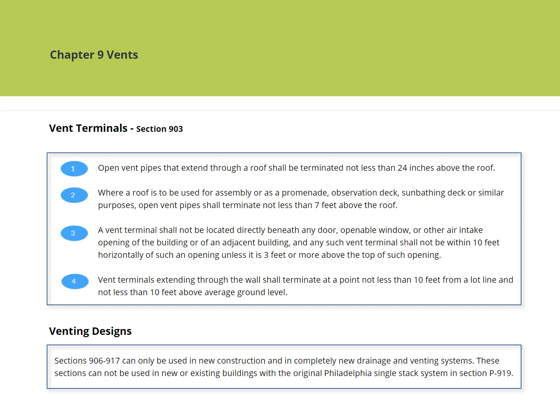A vent terminal shall not be located directly beneath any door, openable window, or other air intake opening of the building, or of an adjacent building, and any such vent terminal shall not be within 10 feet horizontally of such an opening, unless it is 3 feet or more above the top of such opening. Vent terminals extending through the wall shall terminate at a point not less than 10 feet from a lot line, and not less than 10 feet above average ground level.